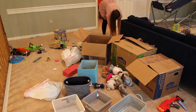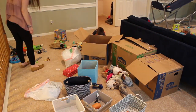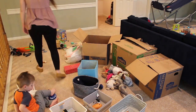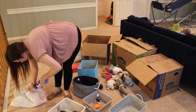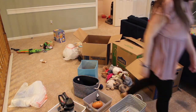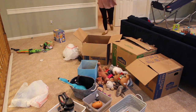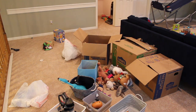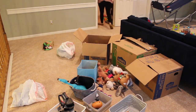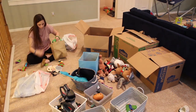I simply went through my house and looked for different bins that we already have. I tend to gravitate towards more pretty things, more gray and white type things, so they do kind of go together, but that really doesn't matter. Just find some bins in your house. I promise you, you have some. Just find some bins and start trying to organize the toys by type.